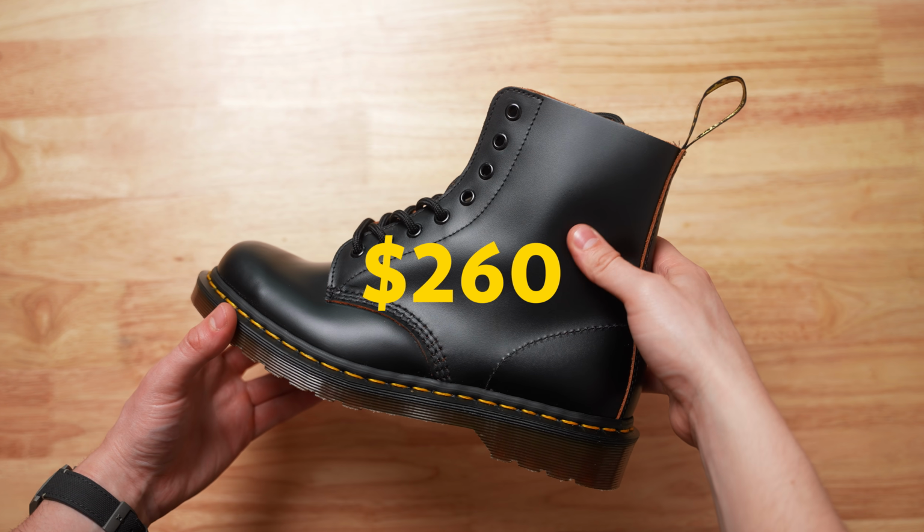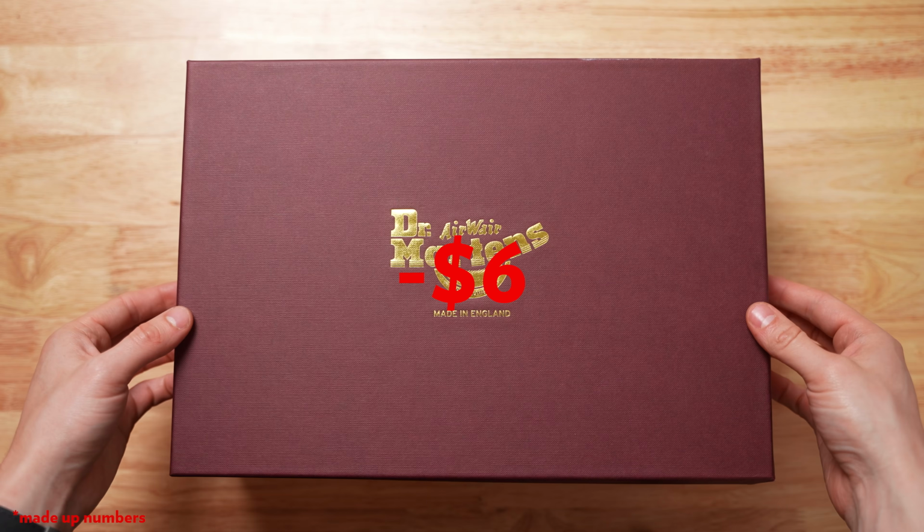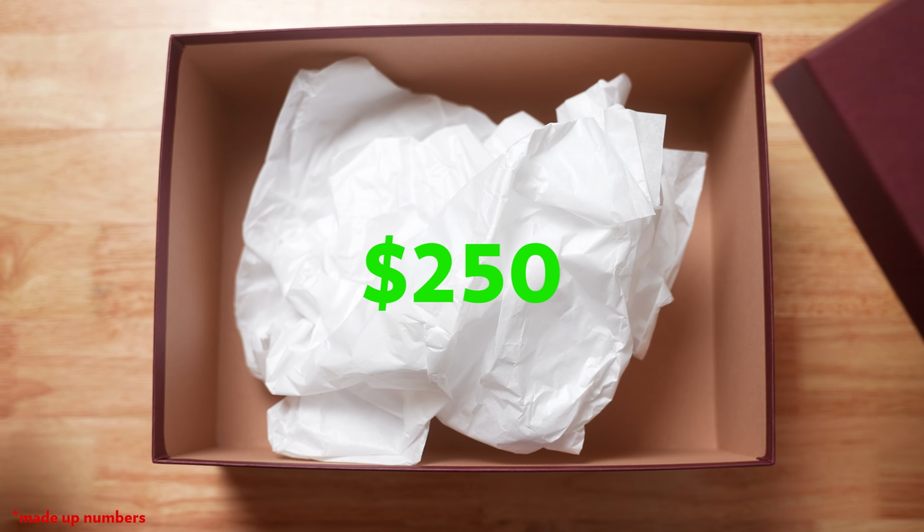These boots cost $260, but if I took away this book, this dust bag, and this fancy dancy box that come with it, they'd cost $250. So which one is a better deal?